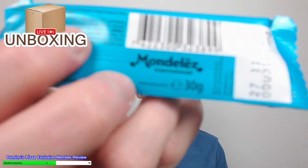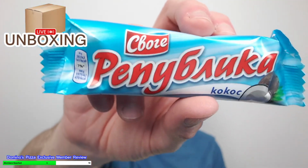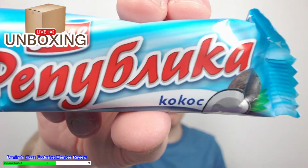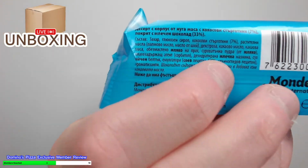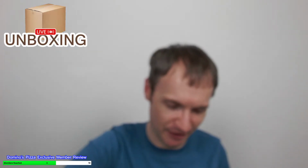These ones I've seen look quite similar. Here we go. These are actually Mondelez bars, but they are nonetheless quite specific to Bulgaria, you'd say. And there seem to be some that Scotty sometimes grabs. So I assume this is coconut. Kokok, I guess that's coconut, presumably. So I guess it's a coconut bar. But yeah, it is a Mondelez one. Nonetheless, it does seem very specifically Bulgarian. At least I've not seen this in the UK anyway. So that's an interesting one.